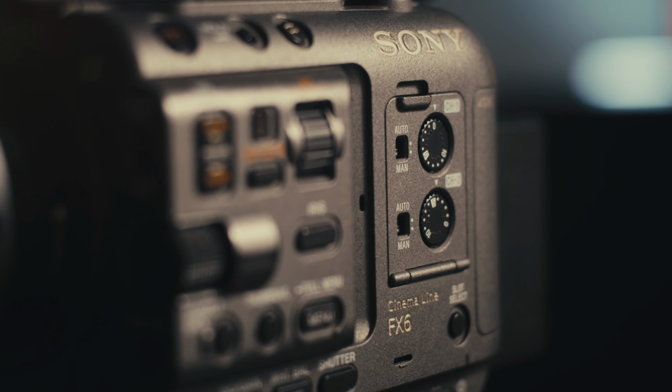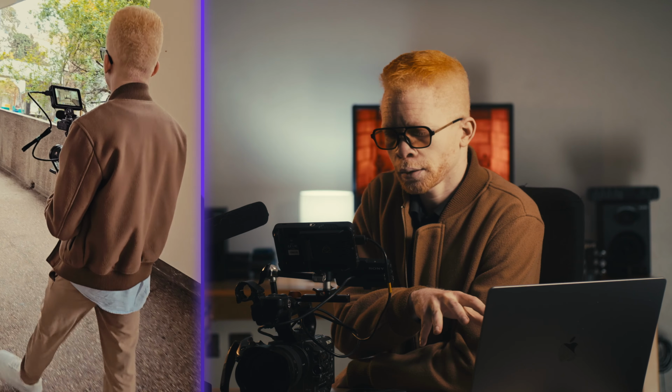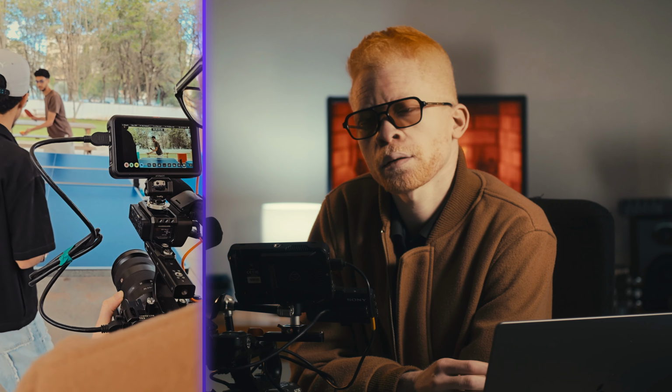I've been using the FX6 for quite some time now, and before that I had the Sony FX3. But I decided to go from FX3 to FX6 because every time I was going on a shoot with my FX3, I was building a rig. And every time it ended up looking big and chunky because I had the V-mount battery and the external monitor. So I thought, well, why not just go for a camera that is already built for this kind of setup, right? So that's why I went from FX3 to FX6.